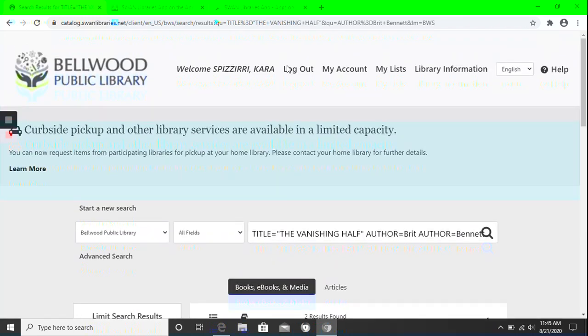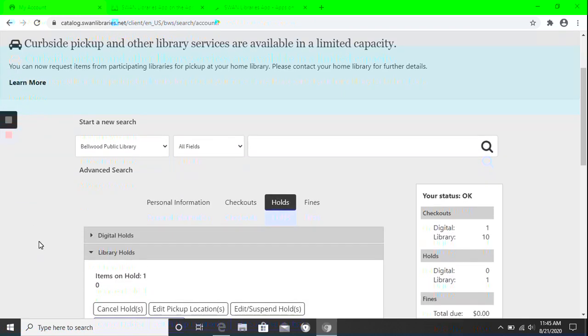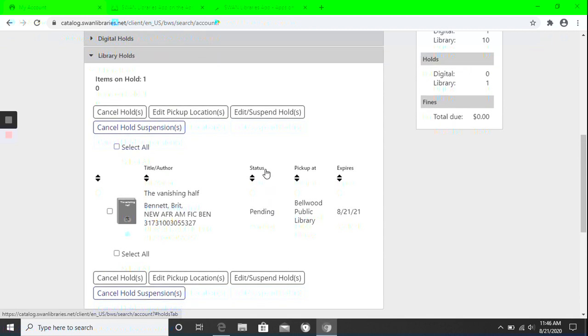One last aspect up here, I mentioned checking the status of your information and things like that. So we'll go to hold really quick. I'll go down here, and it's got it listed right now that I've got this book on hold and that my hold is pending. When it is on its way to me, this pending will change over and it will say in transit.